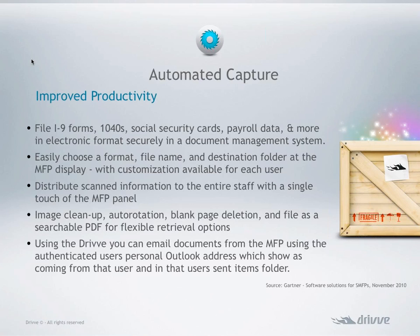We also do image cleanup, so despeckle, deskew, blob removal. That's particularly helpful for documents maybe coming in via fax, but really any image, you want to make sure you have a clean image and you'll get a better OCR read on that cleaned up image as well. Blank page deletion. We can also do blank page separation, which is good for batch scanning.